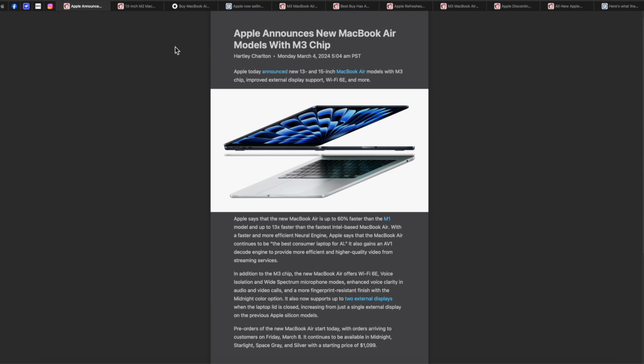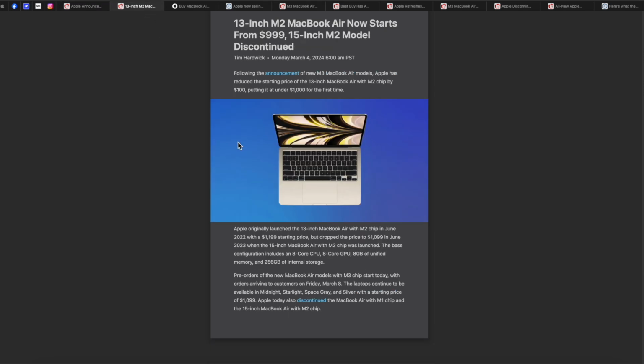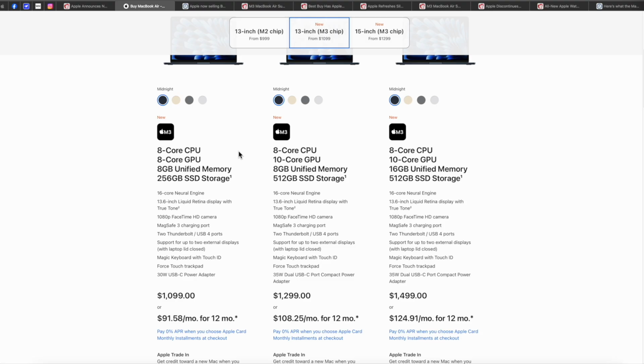The prices start at $1099, and they have discontinued the M1 version of the MacBook Air. You could start pre-ordering the MacBook Air today, and the orders are going to arrive Friday, March 8th. Let's go around a little bit of the news. So let's discuss now the pricing of it. The M2 chip is still available if you want to get that model, but it dropped down from $1199 down to $1099.